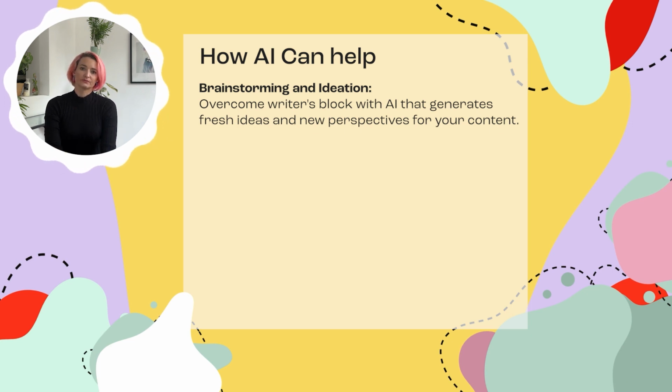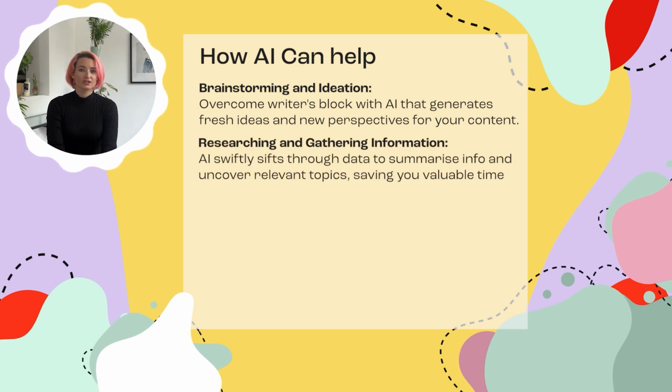You can also use AI in researching and gathering information. So dive into topics without getting totally overwhelmed. You can use AI to sift through large data sets and summarize complex information quickly. This not only helps save you precious time, but also helps you pinpoint the most relevant sources and uncover fascinating topics to engage with your audience.